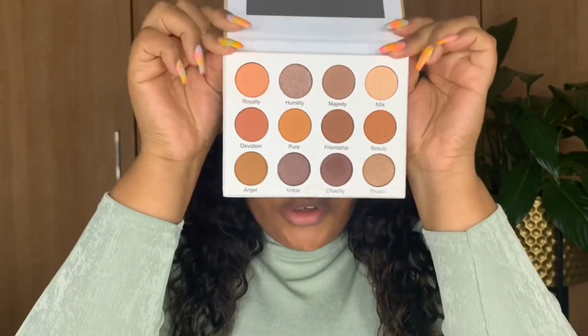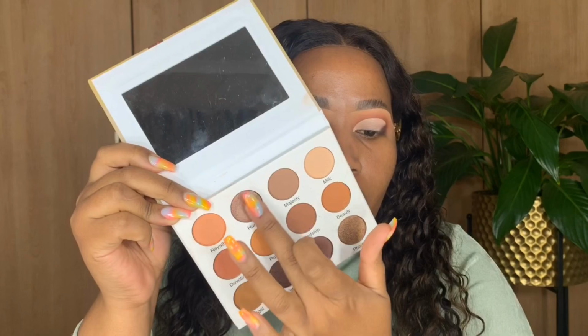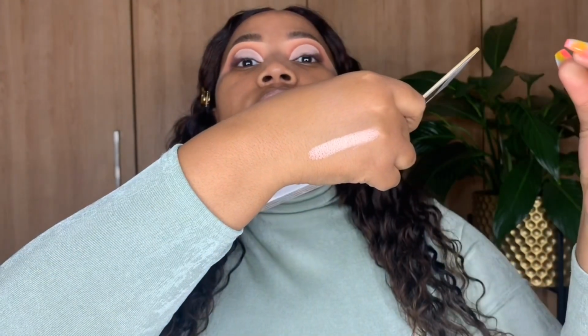If you look at the shimmer shades, it doesn't look like it has a lot of bright, like your silver, your gold. I'm gonna swatch the shimmer shades for you guys to see. I'm taking the shade Humility, and okay, that looks nice, and I'm just swatching that at the back of my hand. Okay, that looks nice.